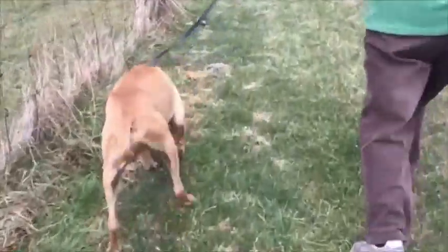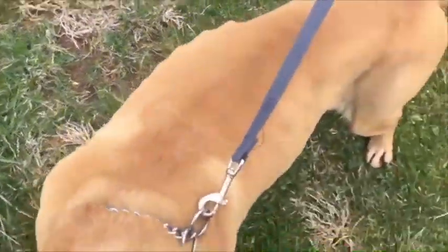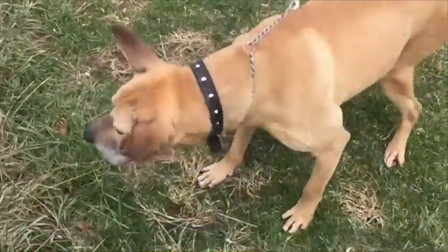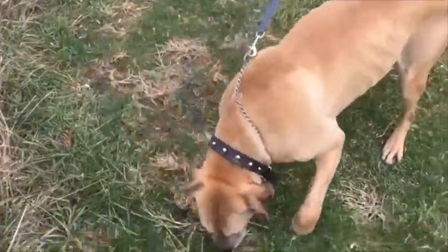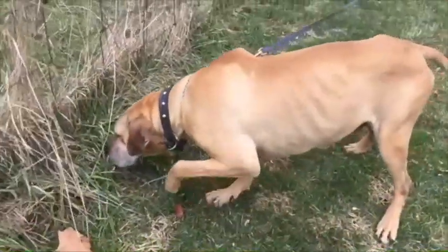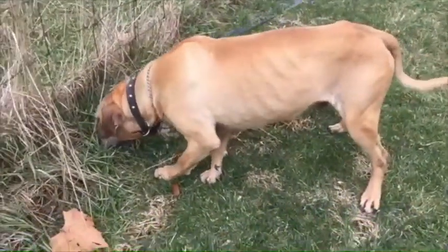Unfortunately, this poor guy is heartworm positive, so he'll be with us. Look at this face. Look at that face. He'll be with us for the next 90 days while he undergoes treatment, plus a few extra days because he does need a dental. But he's a really, really great dog. He rode so well in the car.